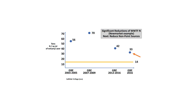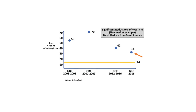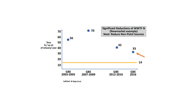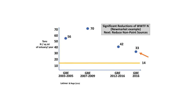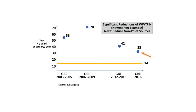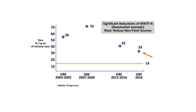They cite a comprehensive study from 2010 that looked at 62 estuaries in New England. That study concluded that seagrass systems begin to degrade when you have more than 14 tons of nitrogen per square mile of estuary per year. In 2016, our lowest nutrient loading year since we began looking at loading in 2003, we were at 33.7 tons of nitrogen per square mile per year.